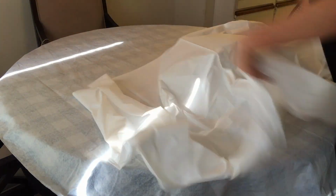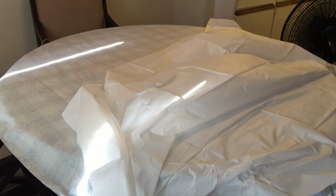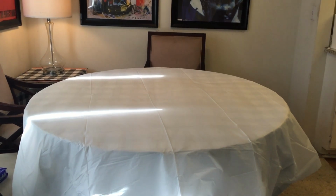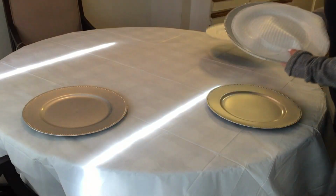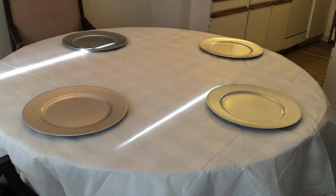And now it's time to decorate my table. I ended up using the same tablecloth that I purchased for Thanksgiving, the black and white checker tablecloth that I got for $2.97. I basically flipped that over so that the white side was showing, and then I topped it with the Dollar Tree tablecloth that I got.